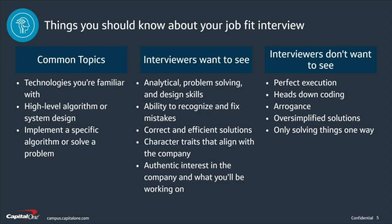And then on the opposite side of the spectrum, the things we don't want to see, we're not so concerned with perfect execution. You don't have to have the most ideal code as long as you're able to fix your mistakes and you're able to point out areas of improvement. We also don't want to see heads down coding. So as I mentioned before, that communication between you and your interviewer is really important so that your interviewer knows what you're doing and that they can understand your thought process.